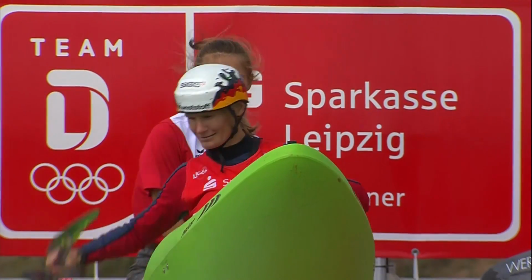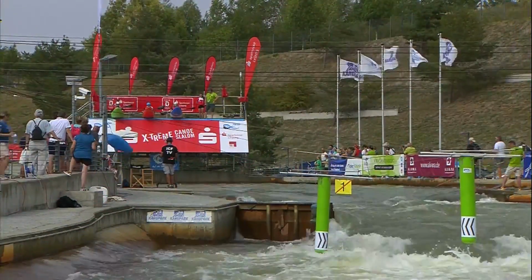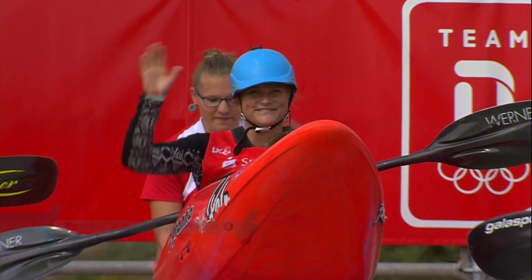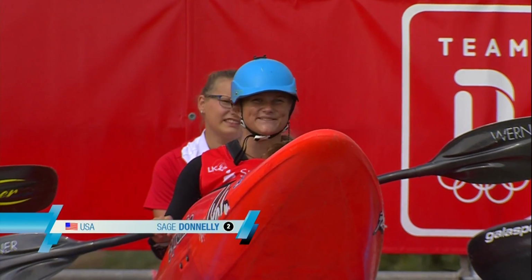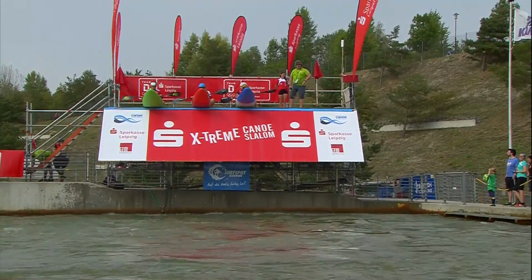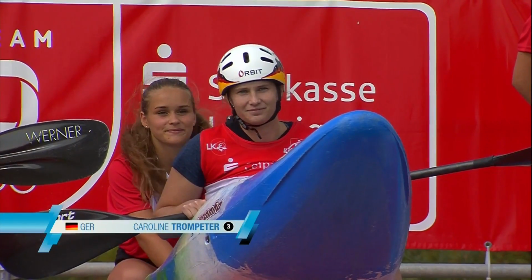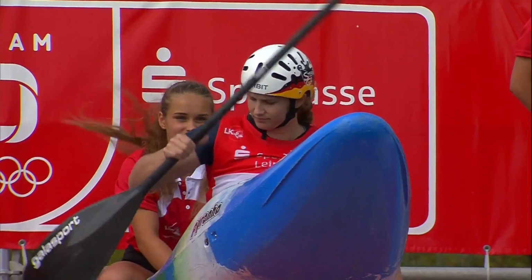So good to see Mandy Benzine of Germany on the course, a popular character, and has been, well, an outstanding canoe slalom athlete over the years. Then in bib number 2, Sage Donnelly of the United States of America in the red boat. And then in the blue and white boat, wearing bib number 3, Caroline Trompeter of Germany.